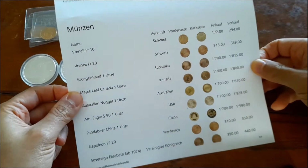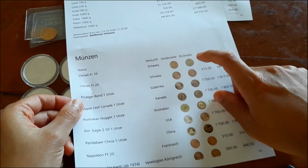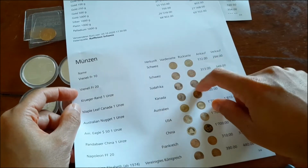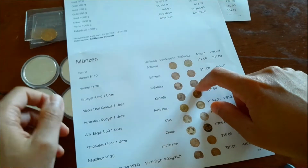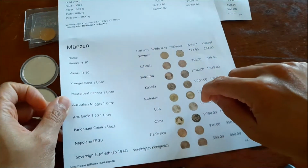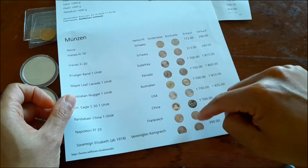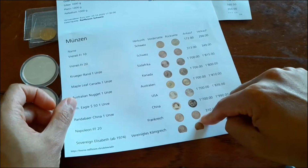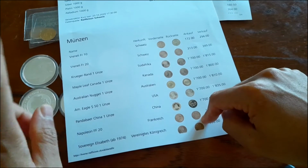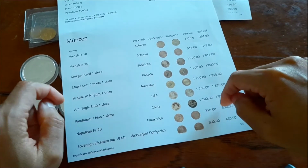So they have a coin stock. They buy 10 Swiss franc coins. They buy 20 Swiss franc gold coins, so 90% gold. They buy the Krugerrand, and that's a bullion coin. They buy the Canadian maple leaf, bullion, Australian nugget, American eagle, the Chinese panda, and interestingly also the 20 French franc Napoleon. And finally, they also buy sovereigns. They buy and sell sovereigns.